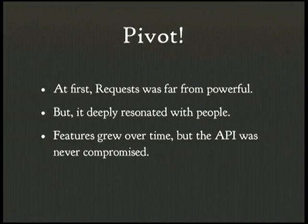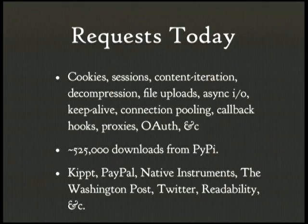At first, Requests really wasn't that great of a library. The API was pretty decent, but it deeply resonated with everybody. And over time, the features grew, and the API really never changed that much. Originally it was running on urllib2, which is kind of ironic, because the thing I hated the most in the world, I had to intimately become familiar with in order to build it, which wasn't the best. So in the end, I ended up switching and just using even lower-level APIs directly.